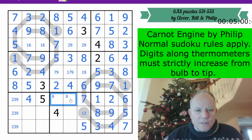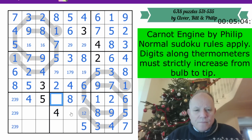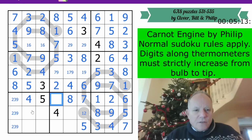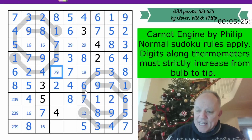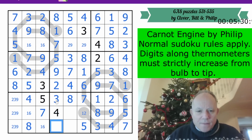5, 7, 1, 2, 6. 8 in this row is definitely there now. 5, 6, 3, 4, 7, 4, 5. 2, 3, 9, 4, 5. So 8 in this box is there. 7 is there. Get an offset 1, 6 pair. I think that's just finished off 8s and 7s. Nearly, actually. Finishing off 7s might turn out to be very helpful there.